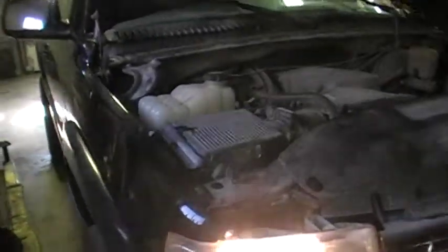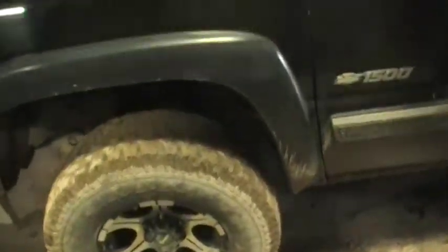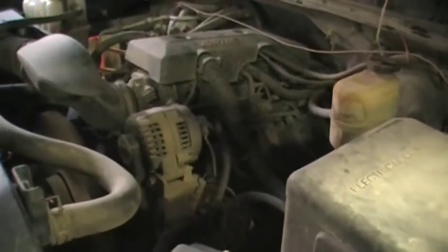Today we've got a 2000 Chevy Silverado. This is a 4.8 LS engine. And apparently this is a hot rod race truck. He's got the fancy rims and cowl induction hood, all that fancy stuff to make this thing go faster. But again, we're looking at the motor here. This is the 4.8 LS engine.